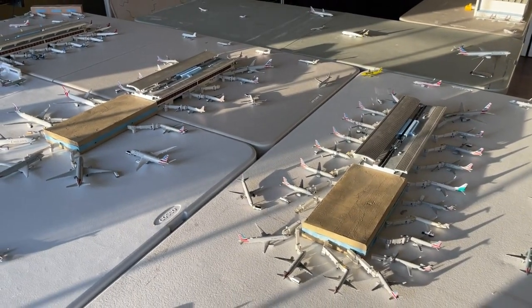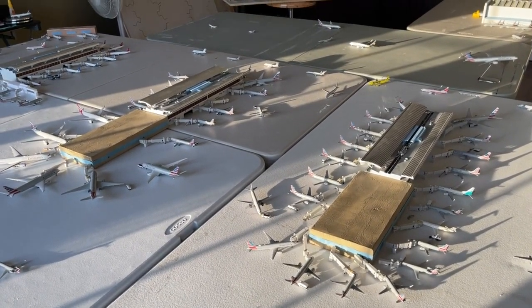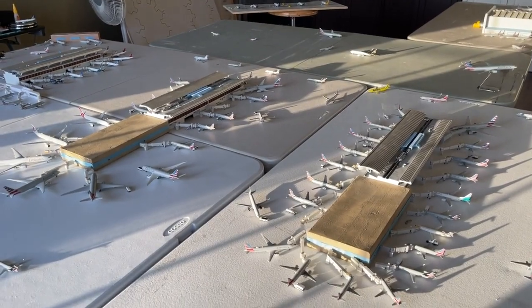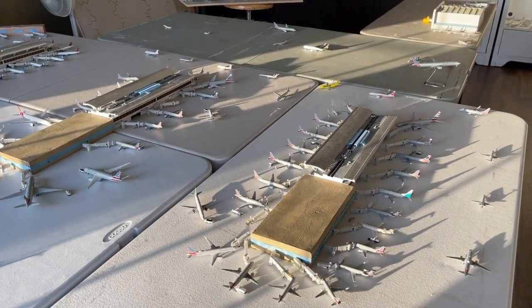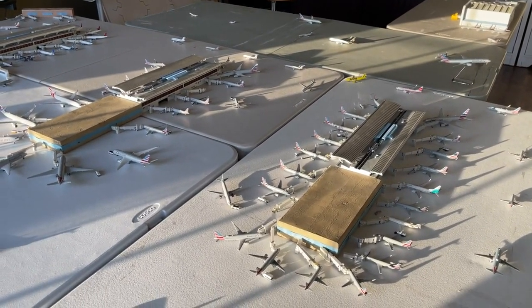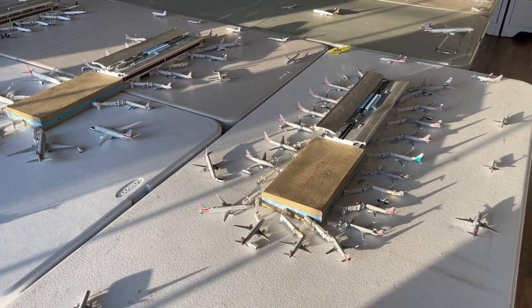Very excited for the upcoming updates, and also the Retro Dallas update will be coming very soon as well. So definitely be on the lookout for that. We'll also have a new model airport coming out this month, so I hope you guys are excited for that. Just a lot of great projects in general. So I hope you guys are excited for all this. It's going to be absolutely awesome, and I'm really excited for what's to come.